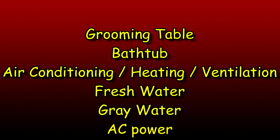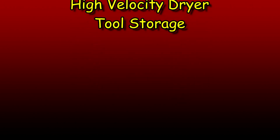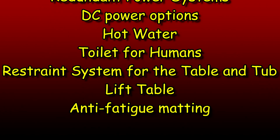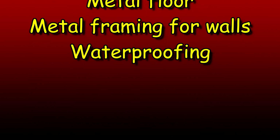There are several things that are needed to make any vehicle into a grooming salon. These are things that are necessary, absolutely required. Then there are some of the things that can make the work go faster. These are things that you don't need, but boy, they sure do come in handy. Then there are the things that make the system last longer. As you can see, there are a lot of things to think about when setting up a mobile grooming vehicle.